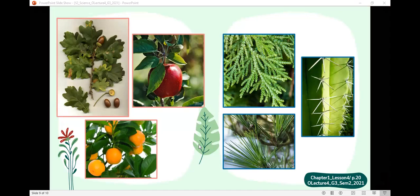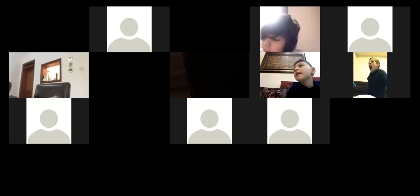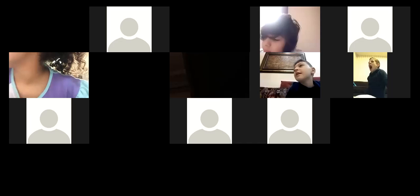In the first slide, we have the oak tree. Teacher, the cactus is a flowering plant. Do we have one of these in our house? Yes, we have one of these in our house. Yusuf, the cactus is a flowering plant. Teacher, plant oranges. I have the last one in my house. Great. They only have some flowers in the tree. Teacher, my grandma has a mango tree.